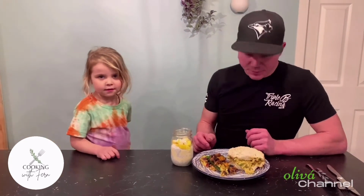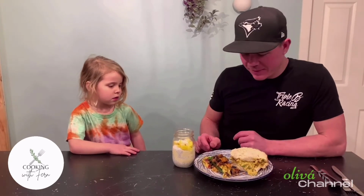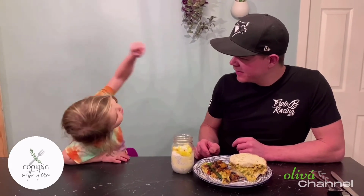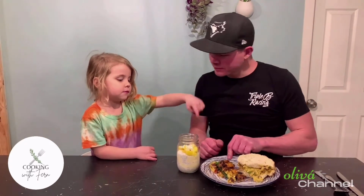It's the eggplant, so we made baba ganoush. Nice. And we put that with the chickpeas, right? Made a chickpea salad sandwich. Perfect. And next is the zucchini boat.